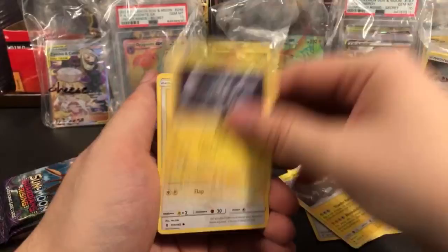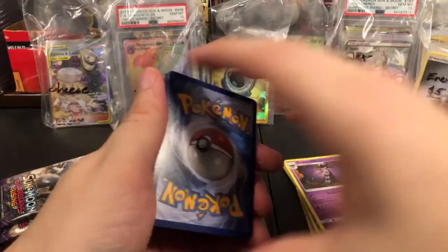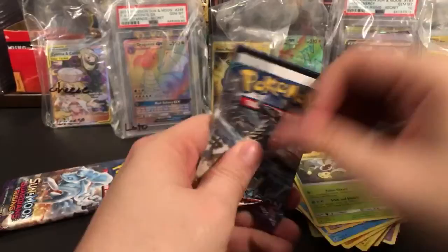Petalil, Beldum, Vulpix, Carvana, and Got the Tell. Two, three, four. We have Marianne, Aquapatch, Trubbish, Machop, Geodude, Mudbray, Sandshrew, Swellow, and Victory Bell. Next pack.